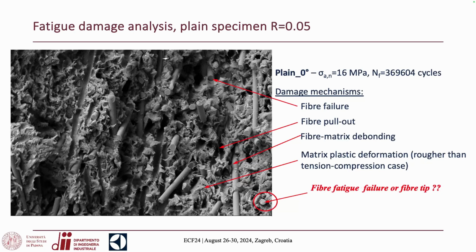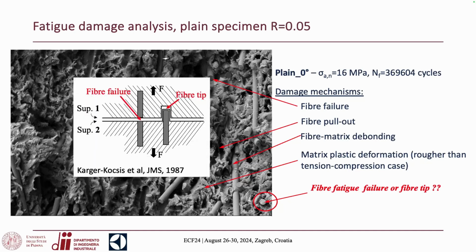But now we want to answer this question. For example, is this fiber a fiber failure due to the fatigue loading, or is it just a fiber extracted in the final part of the fatigue life, during the static failure at the end of the test? In fact, in the case of short fiber reinforced composites, it is well known that we can see different damage mechanisms acting during the fatigue test, and we can find some fibers that failed due to the fatigue, but also some fiber tips that are extracted from the matrix, therefore they are not failed due to fatigue loading.